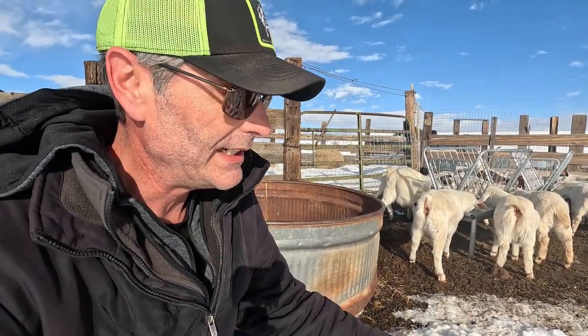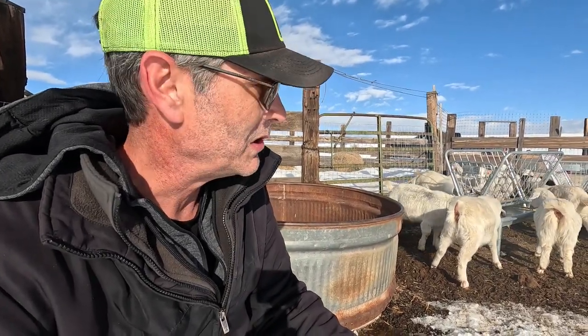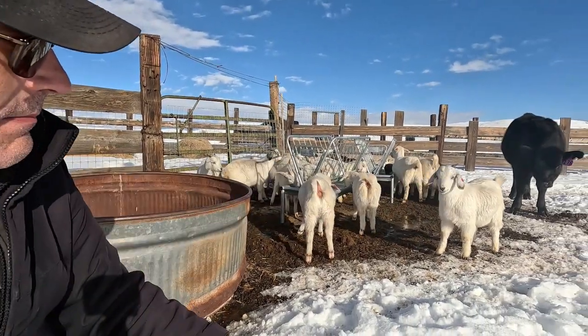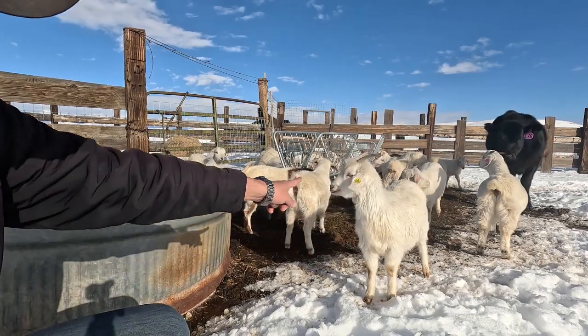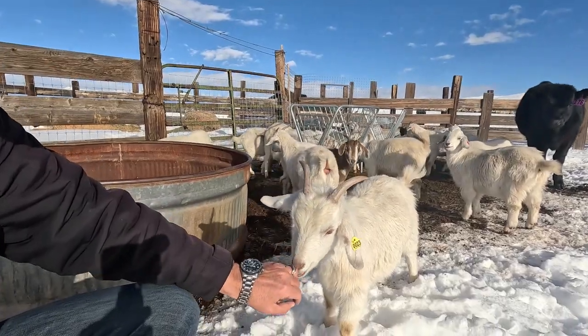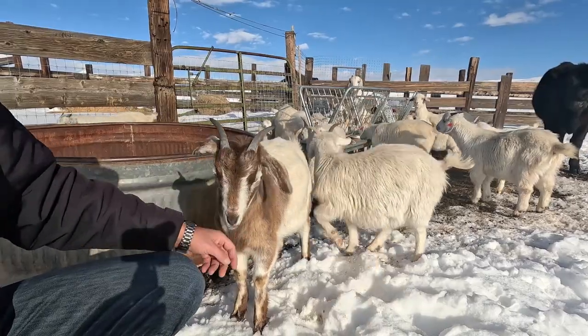So just over time, they became a much stronger breed. Their hair profiles got better. Their carcass, you know, their body structures got stronger. Their breeding habits got stronger. So you'll notice this gal right here, this is a Savannah. And so she's got some Kiko in her, right? And then you'll notice all of them have some sort of a Kiko profile. And so this horn style right here is kind of indicative. She likes my wedding band. Yeah, I tell you what, and this is Apache.